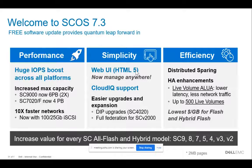When you're looking at simplicity, the AC series is web-based, especially the management, so it can be managed from anywhere, which makes it quite simple to manage. And then one key thing we looked at was Cloud IQ. Cloud IQ is also included on the AC series, which makes upgrades and expansion easier, because Cloud IQ gives you insights and analytics on the utilization of most of the systems on the component system.